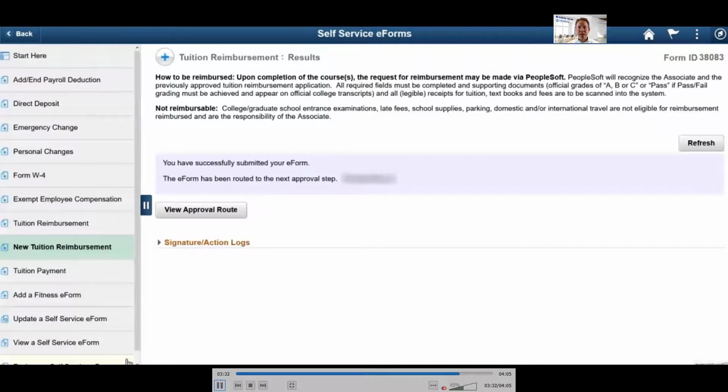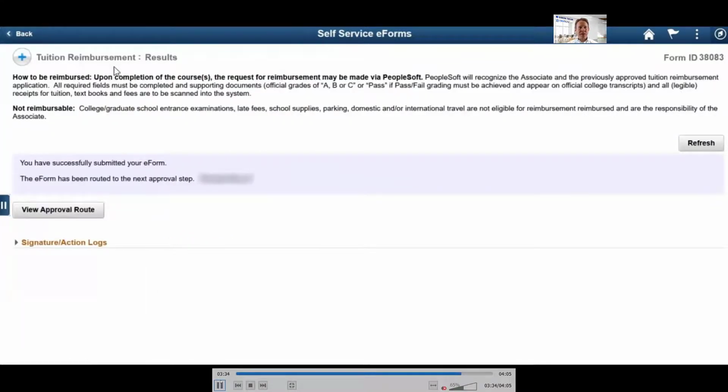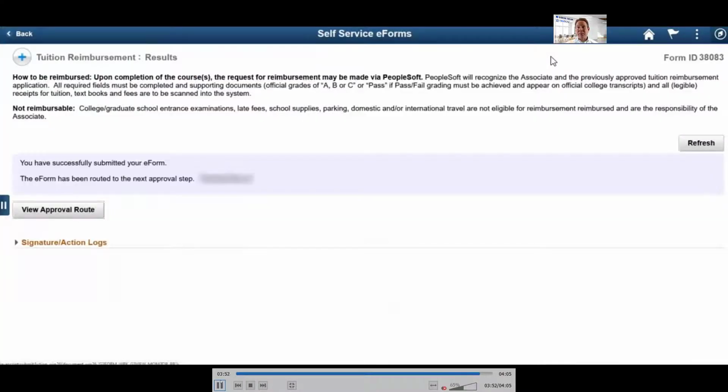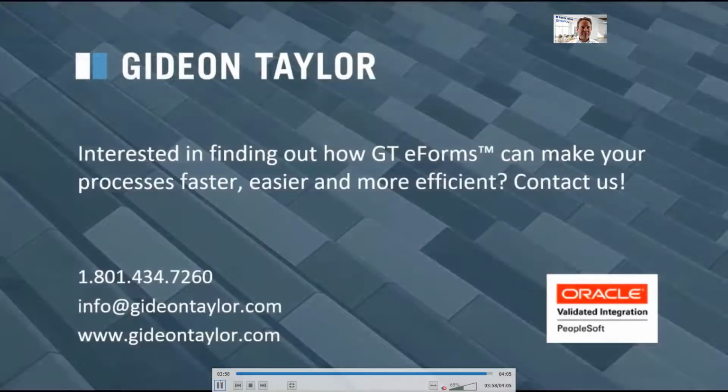So we'll go ahead and submit. Again, we provide some instructional information on this last page so that they know what to expect now that they've submitted it. We can view the approval routing. This has 4 different levels of approvers that it needs to pass by. That might be conditional. Some of those steps may not be required based on what department the employee is in, based on what amount that they're requesting for reimbursement. Those are all rules that are established as part of the form setup.